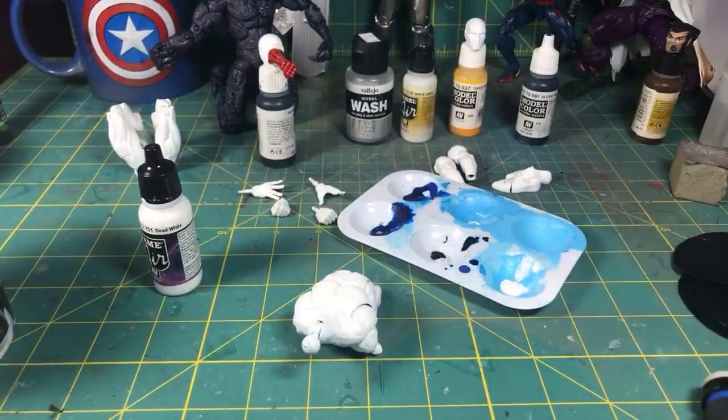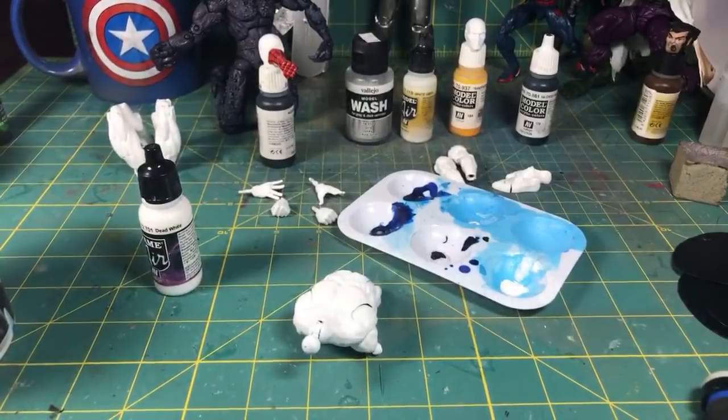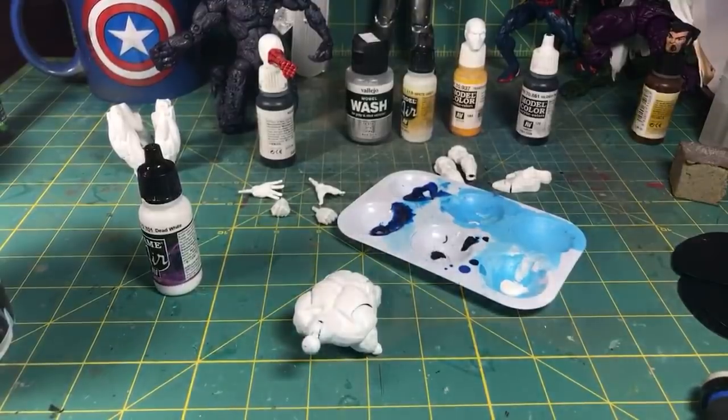J.K. Hunter making Spot. He's a guy that has pulling power.